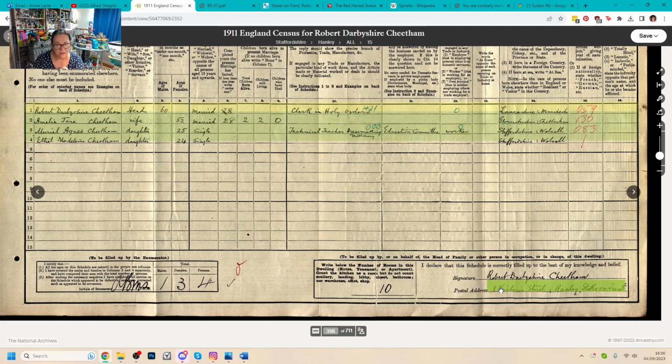1 Victoria Street, Hanley. Hanley is another one of the, I'll come to that a little bit later. But basically, Stoke-on-Trent is made up of several what were smaller towns that are known as the Potteries, and Hanley is one of those. So this is 1 Victoria Street, and here he is. So that's his own writing. He will have filled that in. Well, possibly Amelia Jane will have filled it in. Normally it tends to be the man, and you can see he's signed it there, and that looks like the same writing to me.